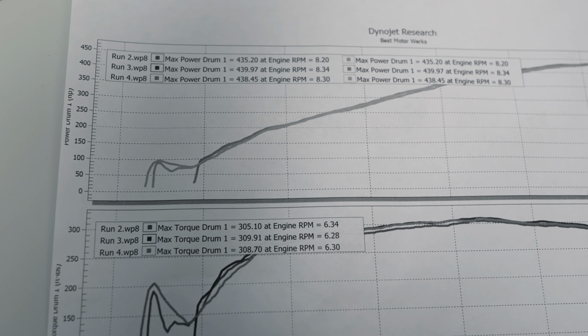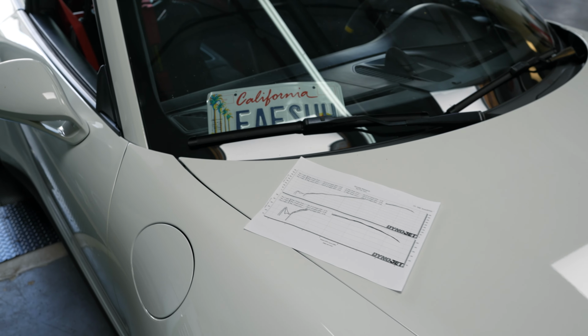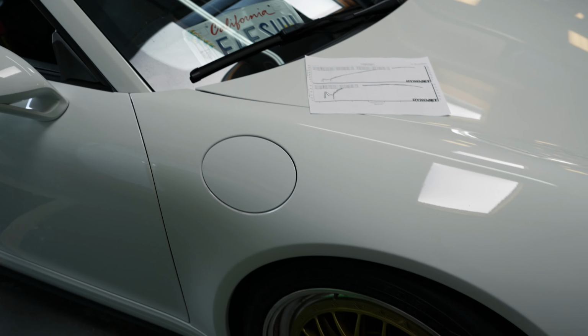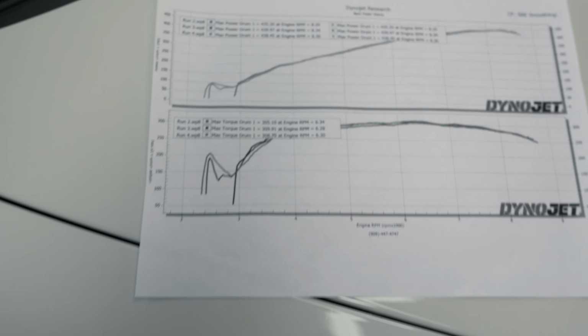This car has a race gas tune, but I don't have race gas in the car and I didn't know where to buy it around here. So we didn't get around to testing that, but talking to Nodder, he thinks it would have netted another 15 to 20 to the wheels. GT3 cars have never been about power numbers, and I wasn't expecting to make big power with this anyways, but I thought it'd be cool. Good little video for you guys to see what I have going on with the car, what the car's making, and what it can make with the race gas tune.